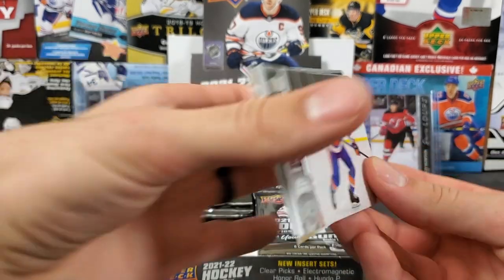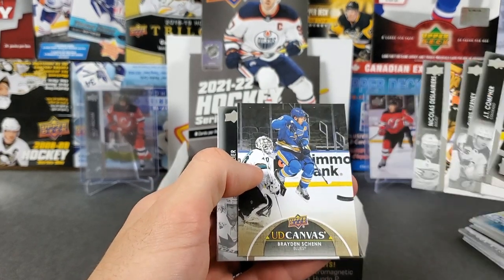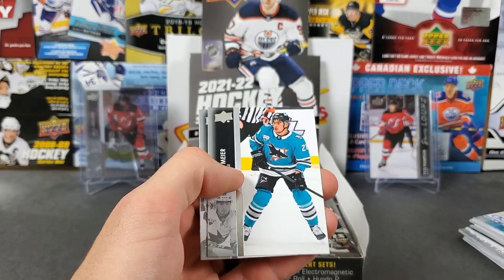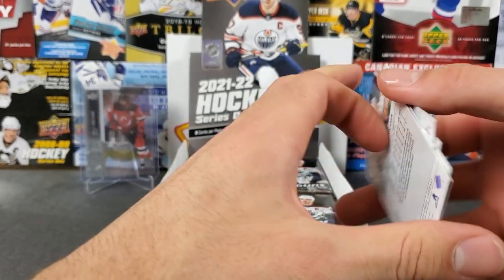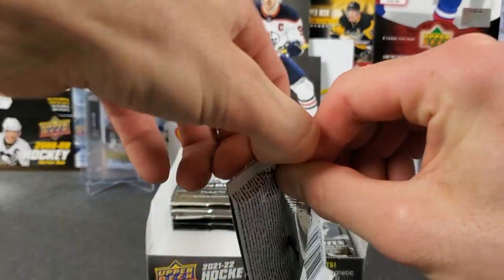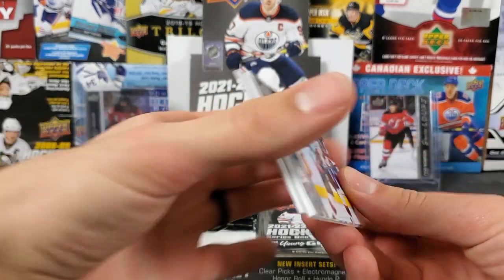All right, let's keep it going here. Let's see, do we have another Young Gun in this pack? No, we got a canvas, Braden Schenn. That's a nice photography. I would like to get one of those, the canvas Young Guns, because they are really cool with the pink. By the way, there's black ones. Black variants, they're a little bit more rare, right? And there's regular black variants, too. Okay, oh, okay. Or like regular Young Guns. Canvases. Oh, okay, I see.